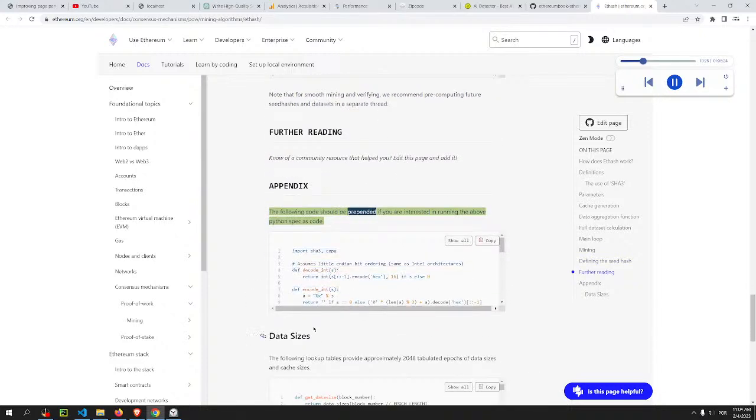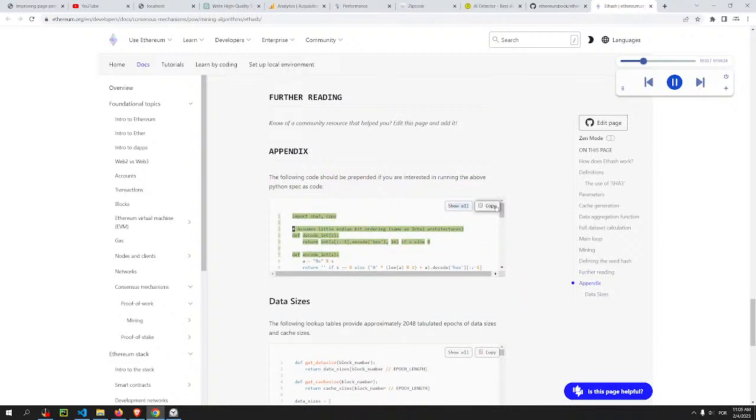The following code should be prepended if you are interested in running the above Python spec as code. import sha3, copy; # assumes little endian bit ordering, same as Intel architectures; def decode_int(s); def encode_int(s).